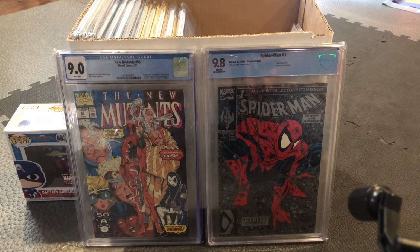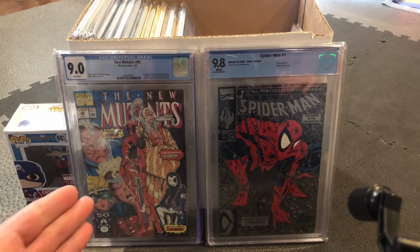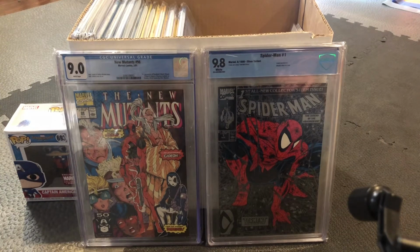Before I get into the slabs, I just want to talk about the pros and the cons of both. Typically, CBCS has a longer wait time from the time you send a book out till the time you get a book back. Right now, CGC is backlogged and is taking a lot longer than CBCS. Normally, CGC is definitely quicker. Currently, they are not.